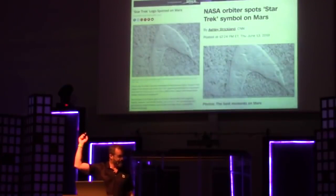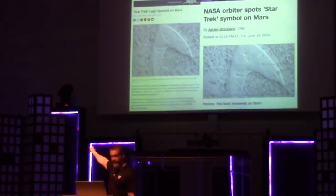Oh, by the way, they found the Star Trek symbol on Mars, too. Did you know that? Oh, this is real. CNN right there. A couple months ago, June 13th. We found the Star Trek symbol. Starfleet's been there already.